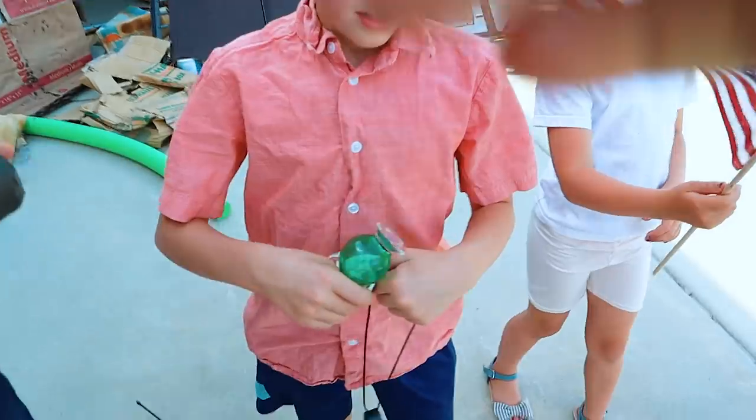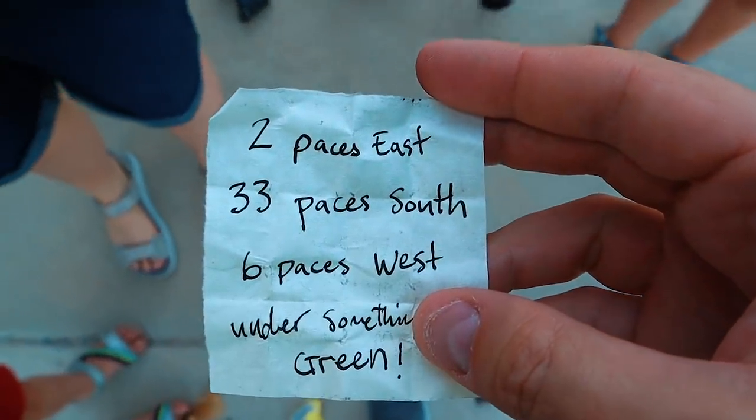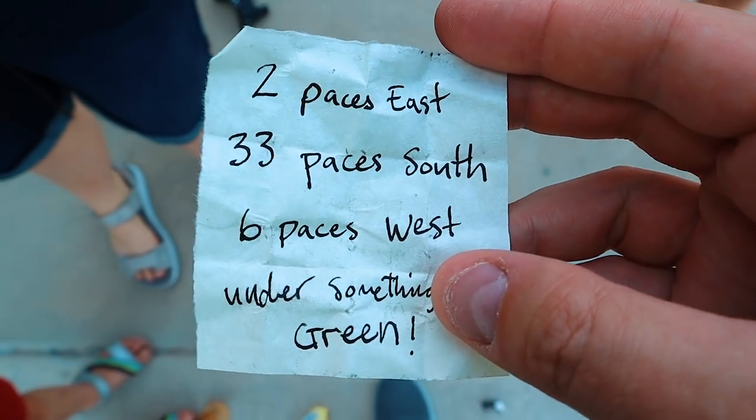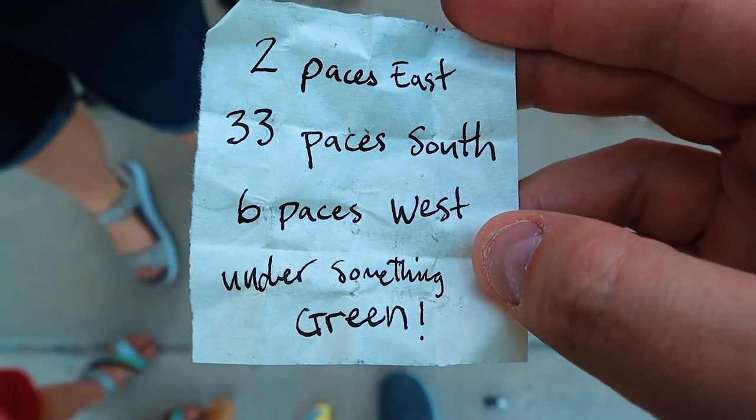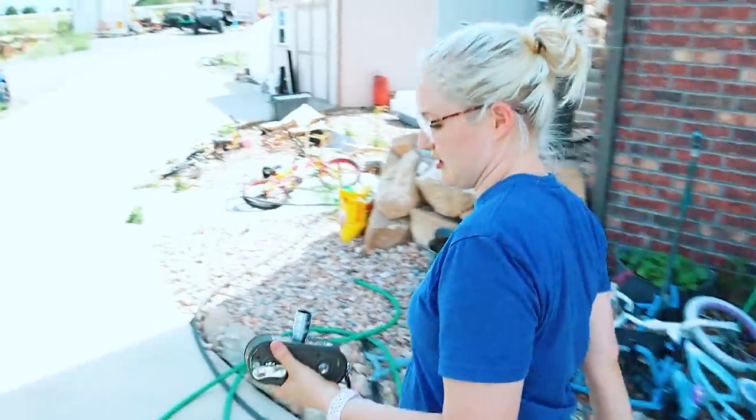Wait. We have to go back to the spot we were at. Yes. Okay. These instructions, let me see again. 2 paces east, 33 paces south. It's 6 paces west, under something green. Here, I'm going to let you. All right, let's lead the way. Here's the compass. Charlie has the compass. You're going to need that.